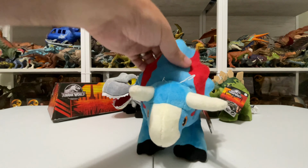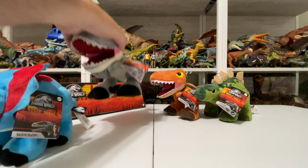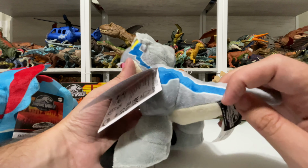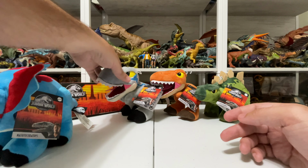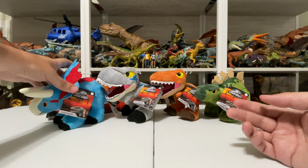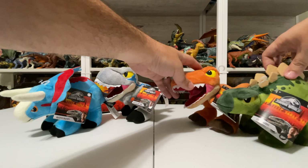I'd love to see Dilophosaurus too. I'd love to see other Velociraptors that weren't blue. They could literally take this Velociraptor and do the Raptor pack or do a Jurassic Park Velociraptor. This blue stripe isn't stitched on, it's printed on. So they could literally print any kind of pattern they wanted for Velociraptor. And Nasuto, they could still give us a Triceratops if they wanted. A Brachiosaurus would be amazing.